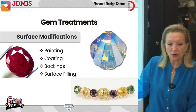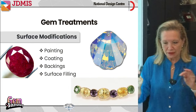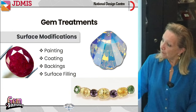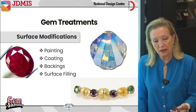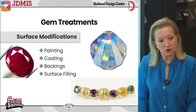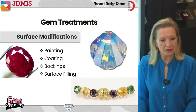Coatings could be foil coatings. They could be coatings like Swarovski has, AB coatings that give lots of interesting lusters and lots of beautiful colors. Backings, foil backing again. And when we say foil backing, a lot of people think of glass, which can often have foil backs that give it a nice color. And so when they see something with a foil back, they think, oh, it's just a piece of glass.